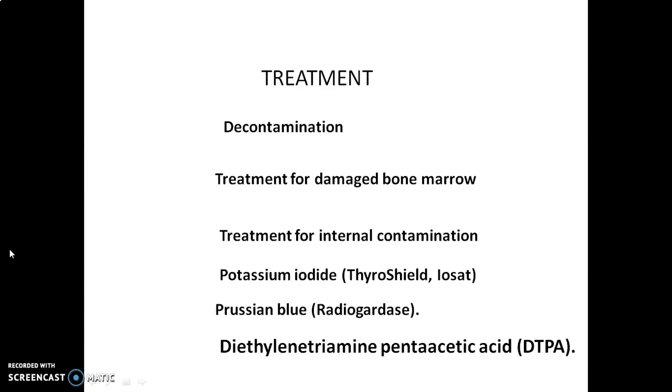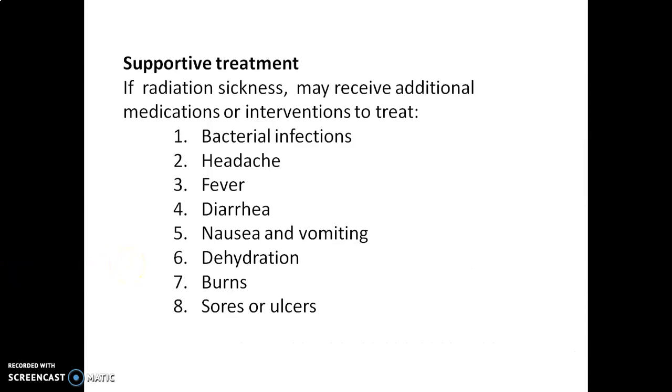Potassium iodide can be given to protect the thyroid gland, and even Prussian blue can be given. It can eliminate the substances from the body in the bowel movement. And we have DTPA, diethylene triamine pentaacetic acid. With the help of these substances, some of the radioactive substances may be excreted in the urine. This is how we can protect. But the person will already be having some symptoms, so we should address such symptoms also, because these treatments matter only for prevention of further exposure. If a person already has symptoms because of the radioactive substances they were exposed to, those should be treated. For that purpose we go with supportive care treatment.